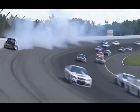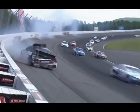Yeah, Blake Cook turned to the bottom of David Starr in the 44, and it looks like this is it. Whoa, Newman and Allmendinger get together. Oh, hard, no. And the wall goes Newman. Man.